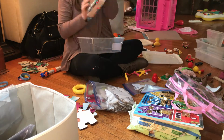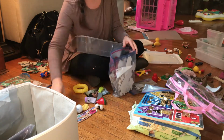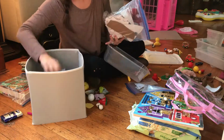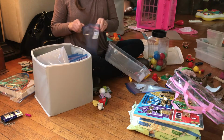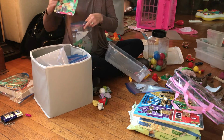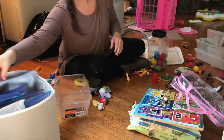And it is easier, let me just add, to do this without kids. If you have kids home, I would let them play in a different room somewhere and try to do this without them, or send them to grandma's house or whatever it might be. But it definitely is easier to do this without kids until you get to the donation part, because I really do like to do the donation items with my children.